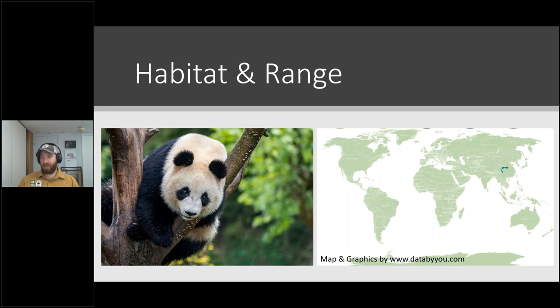Their range, as you can see on this map, is incredibly small. And that range as well, having seen the exact ranges and how disconnected they are in China on much more detailed maps, is even an exaggeration of how large the giant panda's range is.